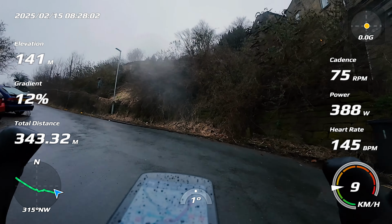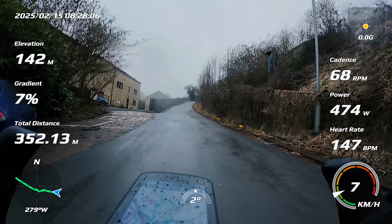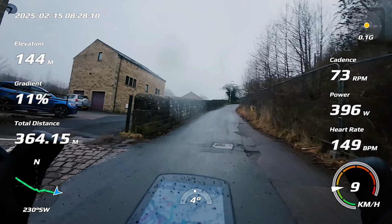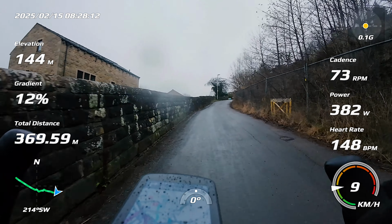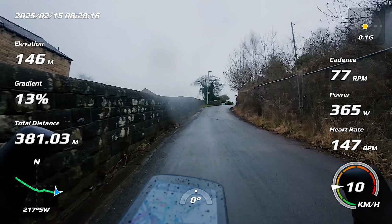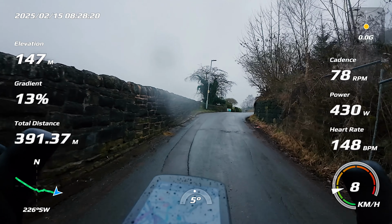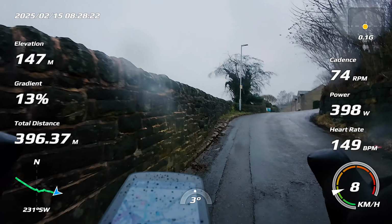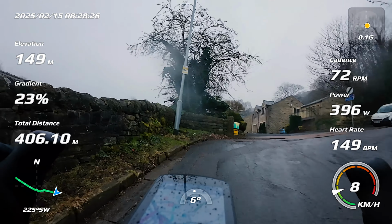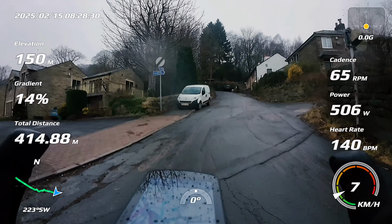It is a monster. It is literally straight out of the gate, you're straight into 20%. Now, take the gradient showing on the left-hand side with a pinch of salt. I don't know what went wrong. You're going to see some really massive gradients popping up here where it jumps up to 50%. So take that with a bit of salt, because I don't know whether it was the front wheel coming up that was causing it to do it.